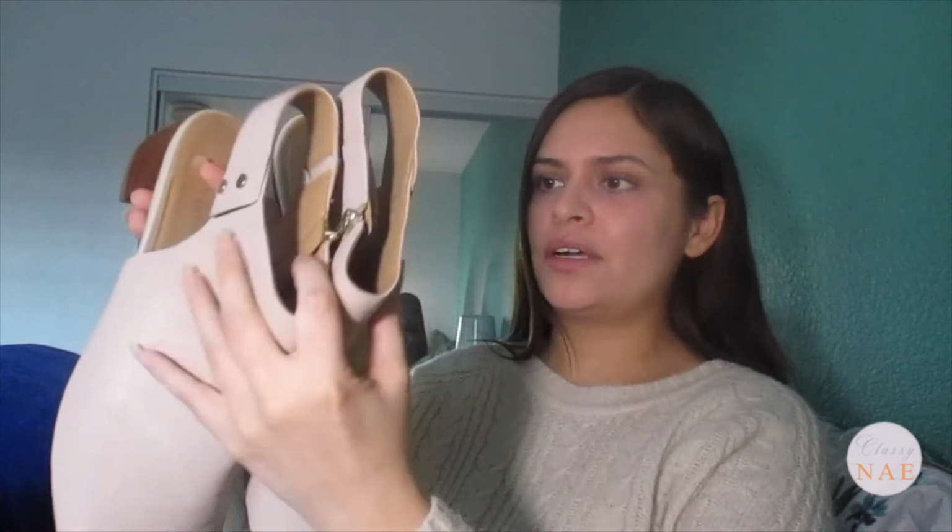But they're really nice. I got these because they look hardly worn. Really great condition. There's no scuff marks, like nothing's wrong with them. They're very lightly dirty on the bottom, but I'm telling you, this person probably just wore them or tried them on once and that was it.